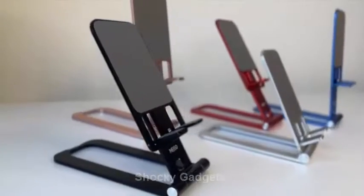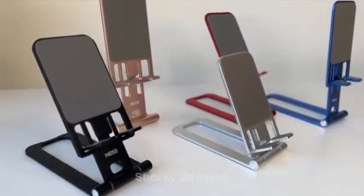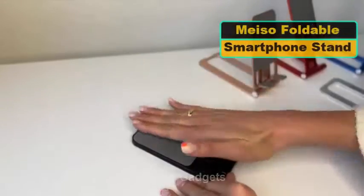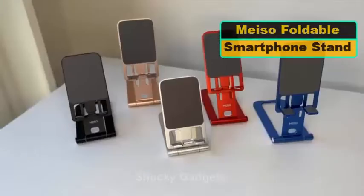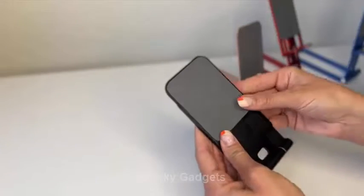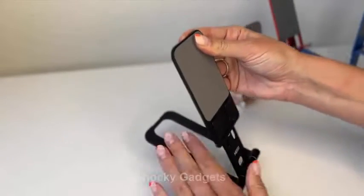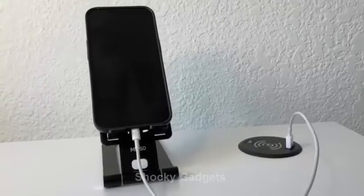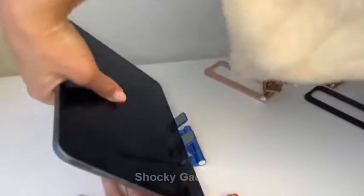Second is the Meizo cell phone stand. Best and foldable mobile stand that provides good quality with low price. Compatible with iPhone, Samsung Galaxy, iPad mini tablets. This stand helps you for videos, gaming, recording, and charging. So far it has 6 different colors.